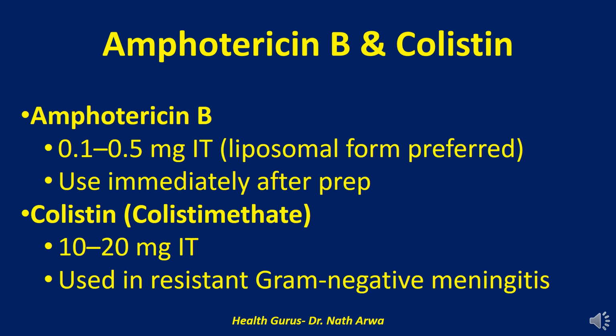particularly in immunocompromised patients. Intrathecal dosing typically ranges from 0.1 to 0.5 milligrams, making it one of the lowest dose and highest risk compounds in the intrathecal arsenal. The preferred formulation for intrathecal use is the liposomal version, such as AmBisome, due to its reduced neurotoxicity and better CSF tolerability compared to conventional deoxycholate forms. Always confirm with infectious disease guidance before selecting the formulation.